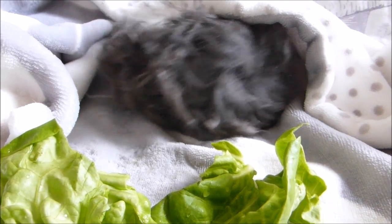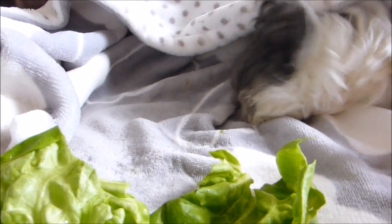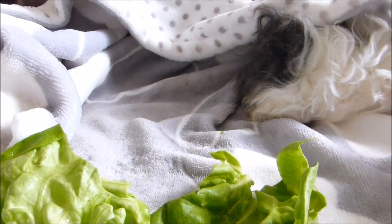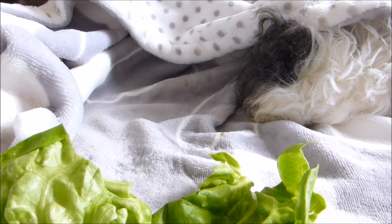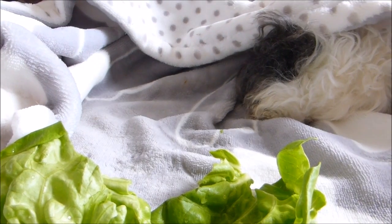Were you looking for your tomato? There's a tomato here. Oh dear, you've gone in a strop now. Look, do you want it? Yeah.